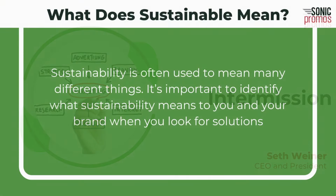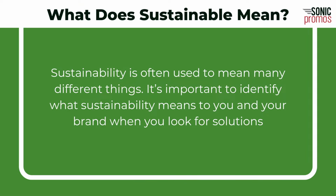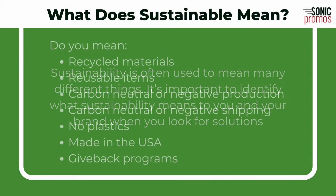Okay. So the next thing we want to do is talk about what does sustainable mean. It is such a buzzword. It really does mean many things to many different people. It means many things to different companies. And so in order for you to be successful with whatever your initiatives are, and for us to be successful in helping you to see those through, it's important to identify what sustainability really means to you and your brand when you are looking for those solutions. So we want to go over what that might mean to you.